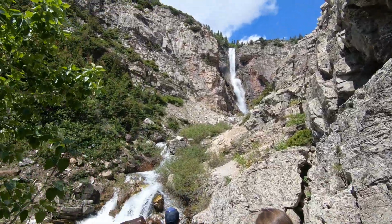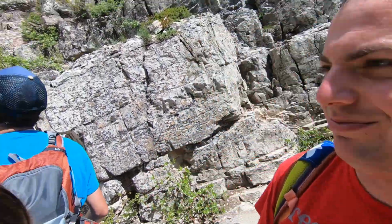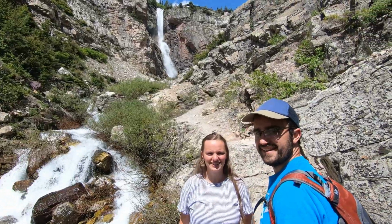There she blows! At the Apikuni Falls! Pretty big one. Biggest one I've seen on this trip. Still pretty tiny compared to Takakkaw up in Alberta. Hey there, champions!